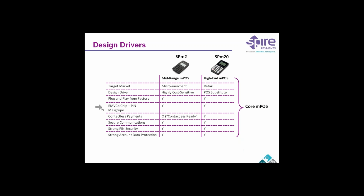Obviously, they need to have chip and pin capabilities with the magstripe as a backup. They need to be secure in communications, and they need to offer strong security for card payment transactions. That's the whole point of having these devices instead of using any old mobile phone to try and process a card. That would actually not be allowed by Visa or any other big payment brand.